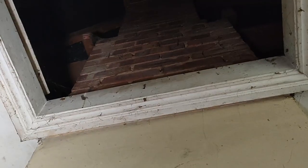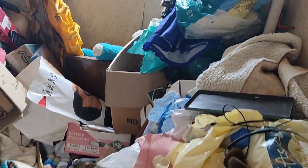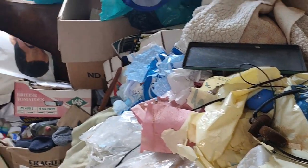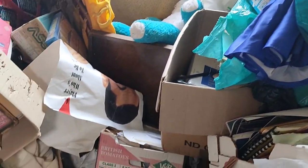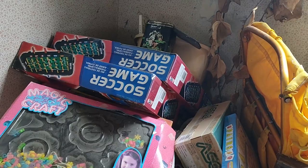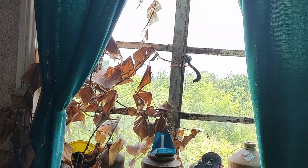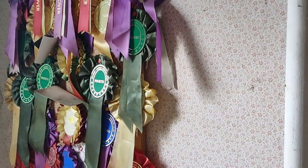Do you want to join the pony club? Run off space. We're not getting up there. British Gas. Oh, another little room here. There's a briefcase on the floor, but I can't show it. It's just a little storeroom. Stored all, like, the old teddy bears and toys. Soccer game. The plant's dead in the window. Actually, no, that's coming through the window. Yeah, the vines. Even more horse things.